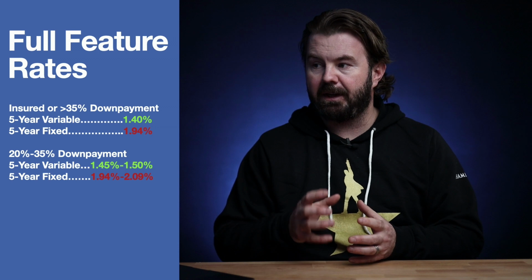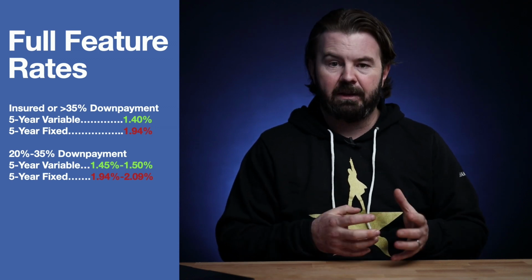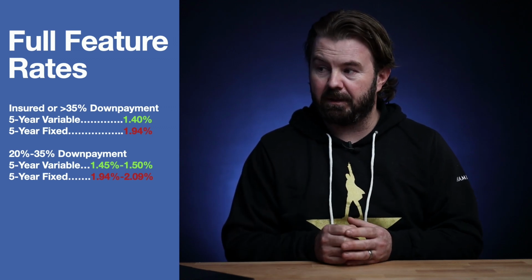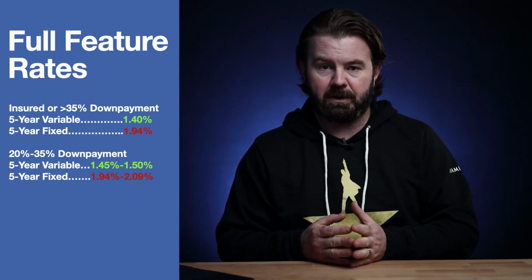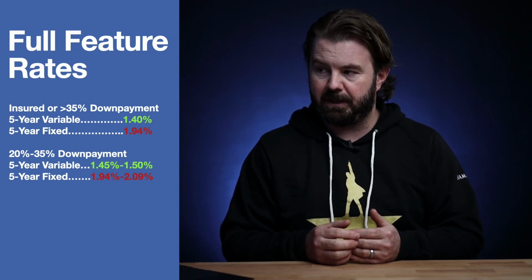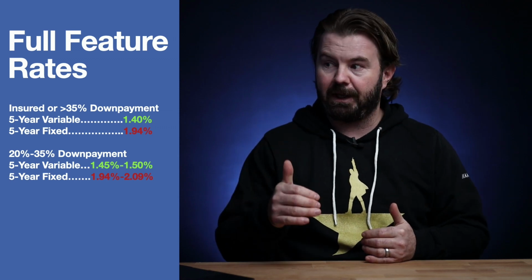Now, 5-year fixed in that down payment range is priced anywhere from 1.94 to 2.09. These are probably the most expensive mortgages that you'll see. They're obviously priced a little bit higher than what you would get if you were putting 35% down or if you were getting an insured mortgage. Right now, the most expensive mortgage you can get is a 5-year fixed at 2.09 when you're only putting 20% down. So something to keep in mind there, either getting a bigger down payment or looking at those variable options.